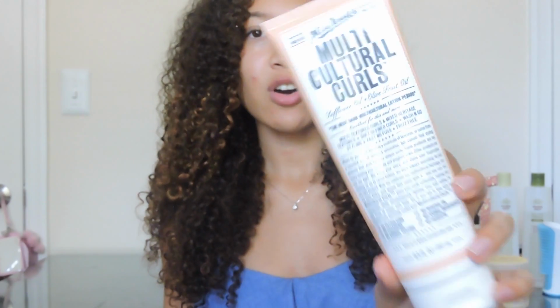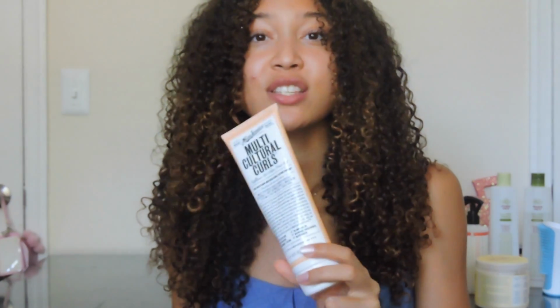Next product that I'm mentioning is by Miss Jessie's. It's called Multicultural Curls. It's used as my styler. So first I go in with the leave-in and then I apply this. It does have good ingredients in it for as far as moisturizing goes. But this really defines my curls amazingly. You guys see what I'm working with. And long-lasting hold that's not hard or crunchy. My hair is pillow soft.